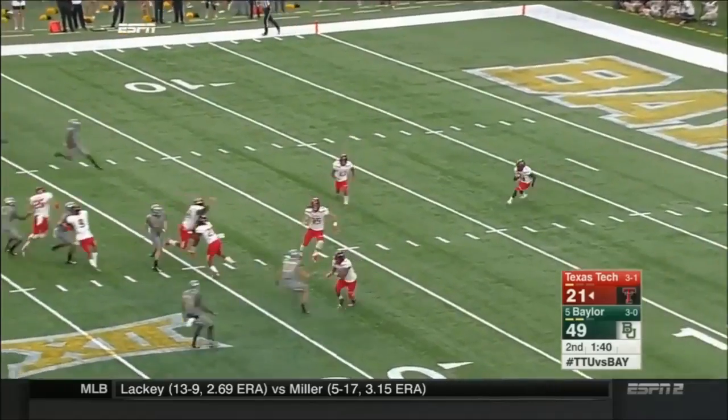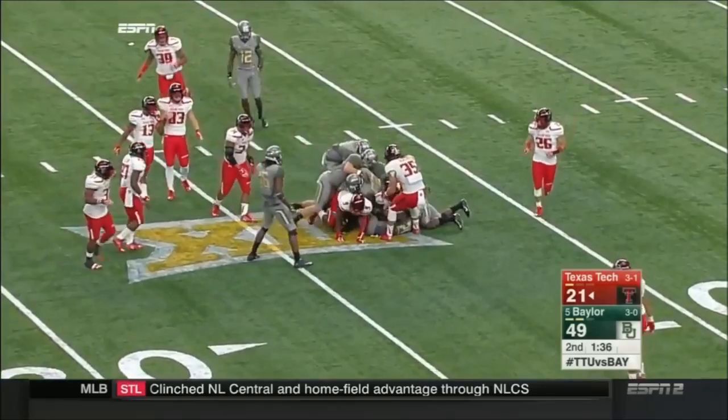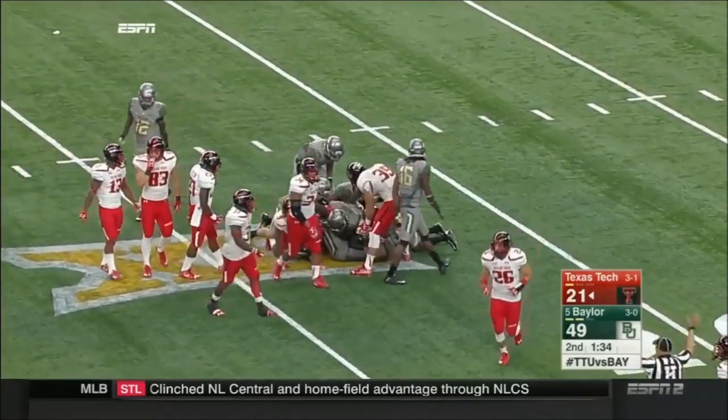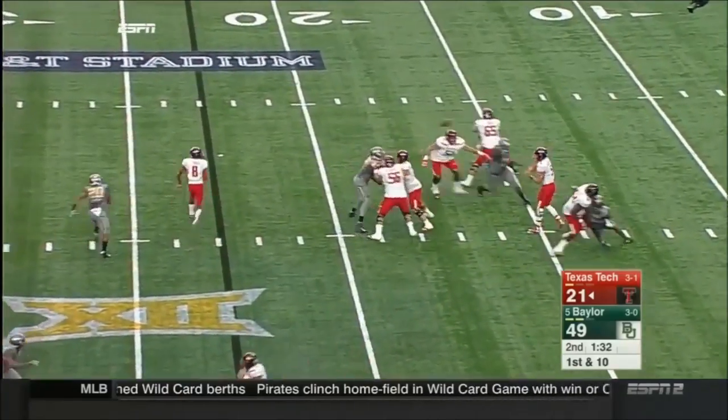Evans kickoff taken out by Grant. Grant to the 23-yard line. All right, check out this split screen. Allen and Oakman were captains before today's game. All right, 90 seconds left in the half. Texas Tech with the ball.